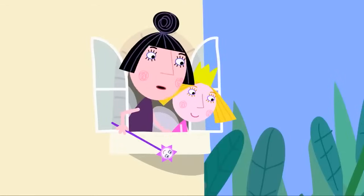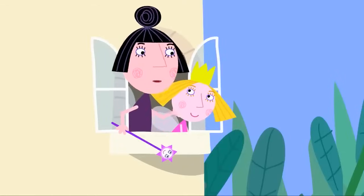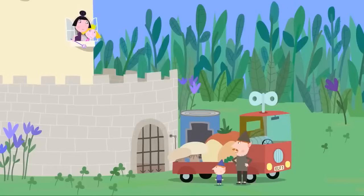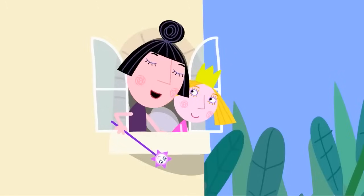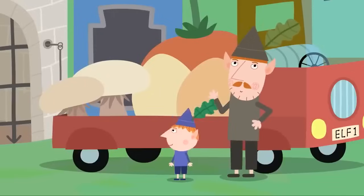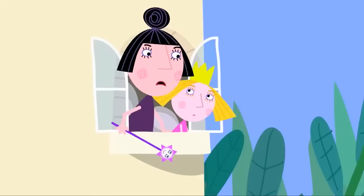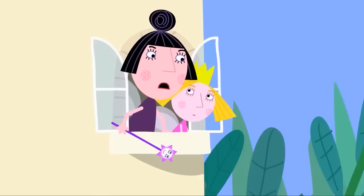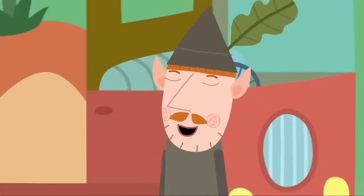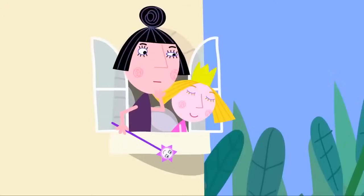Flour? Yes, flour for making bread. The king wants bread. No problem. We'll pick up a bag of flour from the elf windmill. Thank you, Mr. Elf. Let's see. We should be able to deliver it next week. Next week? But I need flour today. Ah, you know what they say? You can't rush the elf windmill.